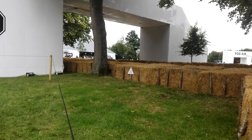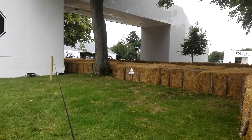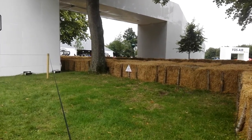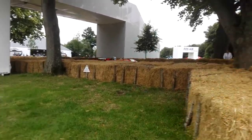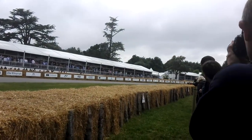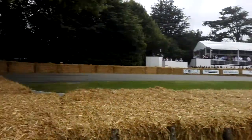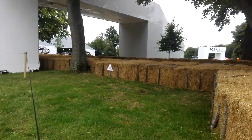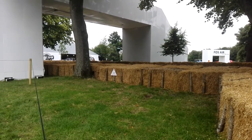Here's George Wingard in the fabulous 1914 Grand Prix Mercedes, the cars that swept the board at the French Grand Prix that year. George, this was the winning car, and this is the John Surtees, nearly 270, what a sound.